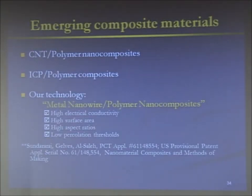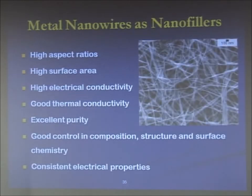So getting to our technology, it's really the metal nanowires. We're making nanowires of copper, silver, gold, whatever. Mostly copper is what I'm going to present here. These materials are very electrically conductive and have high surface area. Aspect ratios are about 100. We actually can make them over 100, up to 1,000. And we will show here that we also can get very low percolation thresholds for these materials.